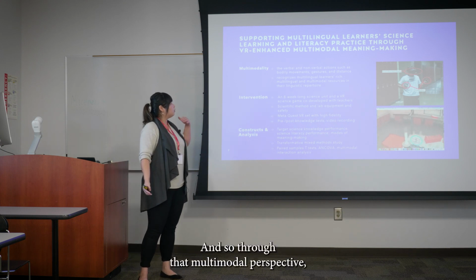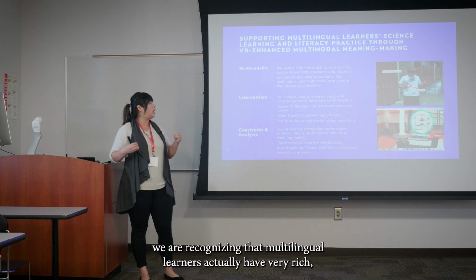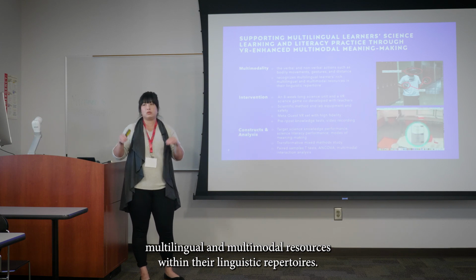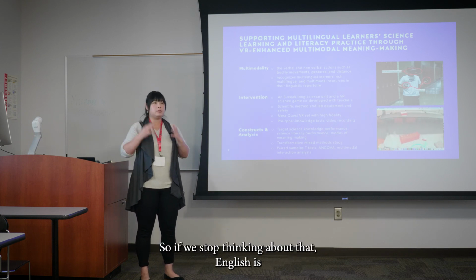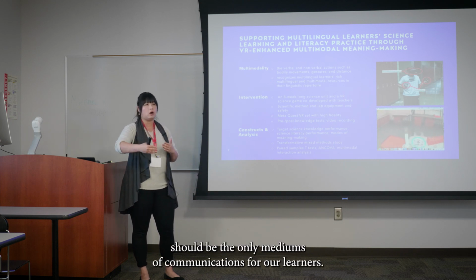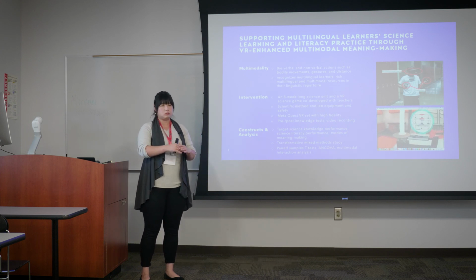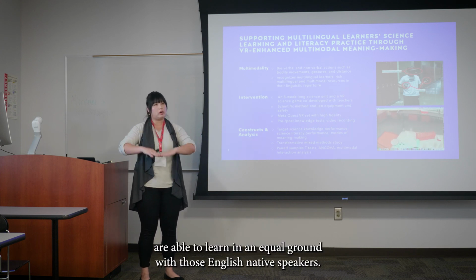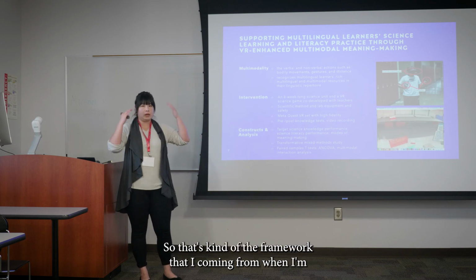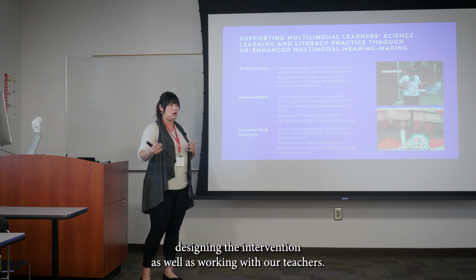Through that multimodal perspective, we recognize that multilingual learners have very rich multilingual and multimodal resources within their linguistic repertoires. If we stop thinking that English should be the only medium of communication for our learners, we will be able to recognize that our English learners can learn on an equal ground with English native speakers. That's the framework I come from when designing the intervention as well as working with our teachers.